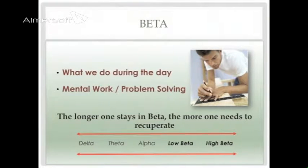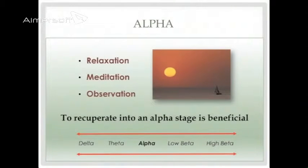The longer we stay in beta, the more we need to recuperate in a less vigilant or focused state of consciousness, that is to say, a lower wavelength. Alpha EEG wavelength is a great recuperative state. If we can shift into this alpha state through doing some sort of relaxation or meditation exercises, like what we've been doing at the beginning and end of every class, this helps us prepare for healthy sleep.